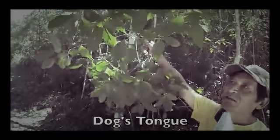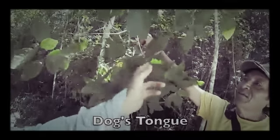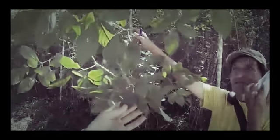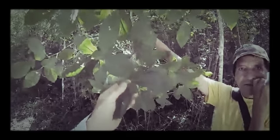And dog's tongue. You see the leaf, yeah. The leaves. But in Maya we call it anarli, for people who have chronic colds.